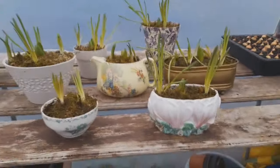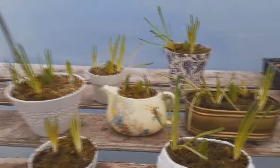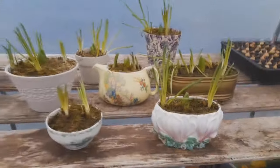And there they are, all finished. And I'm really, really pleased with them. And I can't wait to find little homes for them in the house, and I can have some lovely spring colour in every room. And I will show them to you as they progress.